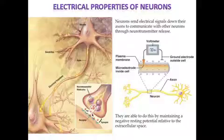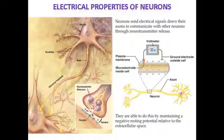So these neurons use the axon to communicate to the next cell through electrical current. When the current comes to the end of the axon, neurotransmitter is released, and that's how the cell communicates to the next cell. And neurons accomplish this by maintaining a negative ion potential inside their cell. So the inside of a neuron is negative relative to the extracellular space.